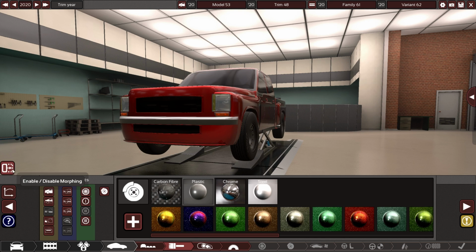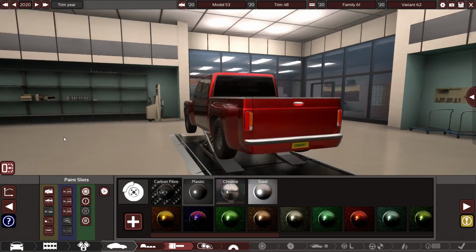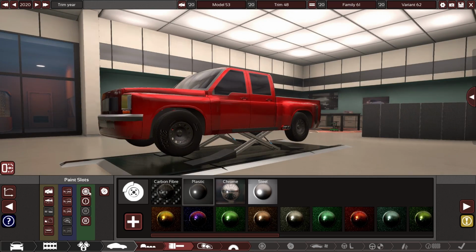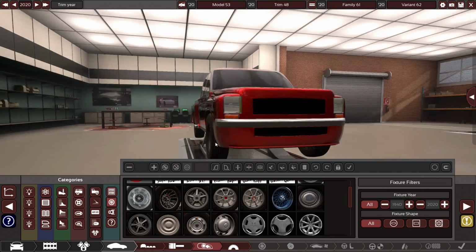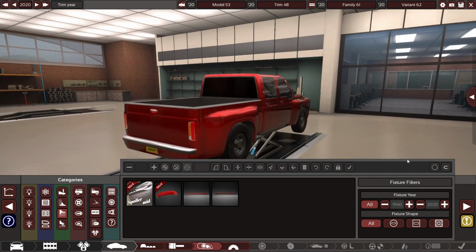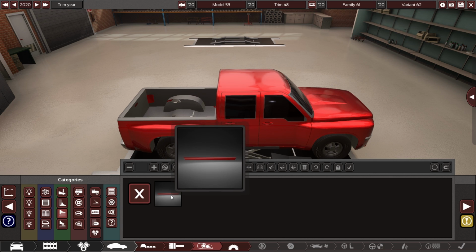Let's go ahead and get these wheel arches extended. Not too much. We will make the tires as wide as possible on this truck to help cope with 900 horsepower. The wheels we will go ahead and change on this truck to be something a little bit more muscly or sporty. There we go, the Classic 5. And a little roof spoiler up here as well.